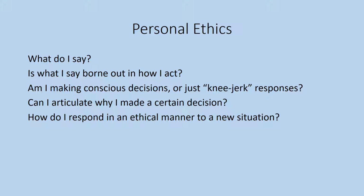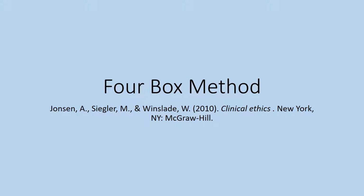I have a tool that I like to use when I'm not sure what to do in a clinical setting. I like to see things written down, so I use the 4-box paradigm. It comes from the book Clinical Ethics by Johnson, Ziegler, and Winslade. Here's the reference for anybody who would like to look this up for him or herself.